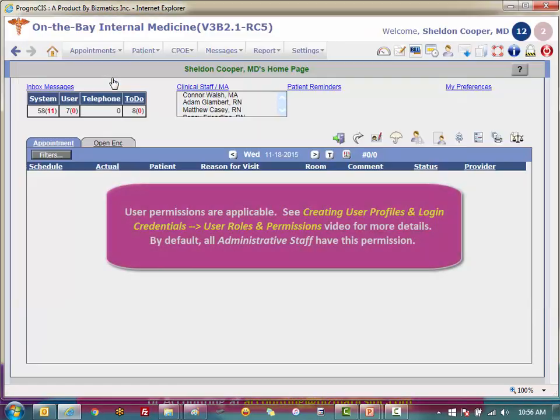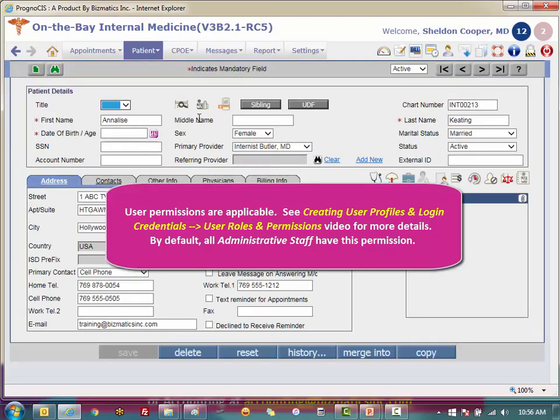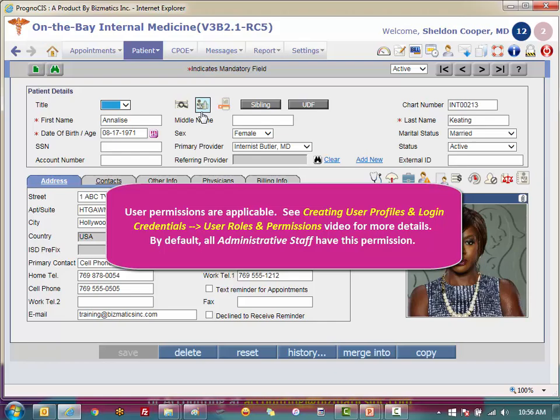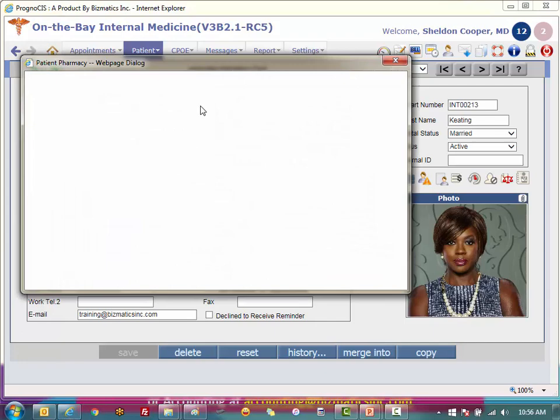Now, of course, this would require appropriate rights to patient demographics. By default, all administrative staff will have this feature. Clinical staff can have the permissions given if needed. The preferred pharmacy icon is up here at the top, and the reason we know that there are none defined yet is you'll notice the icon is grayed out. Once one or more preferred pharmacies has been defined for the patient, this icon will display in red.